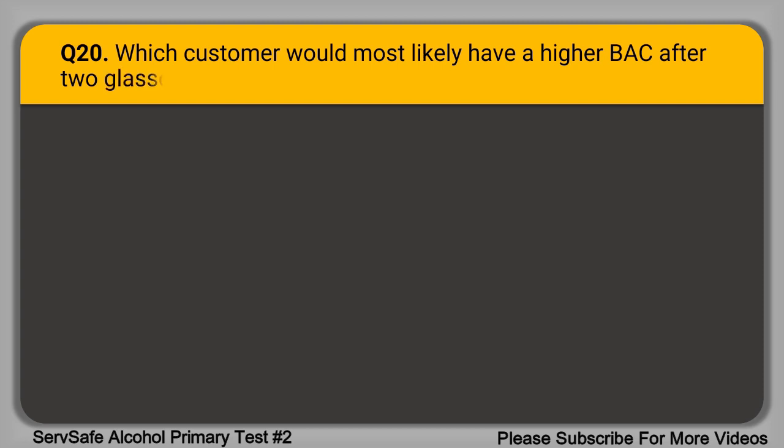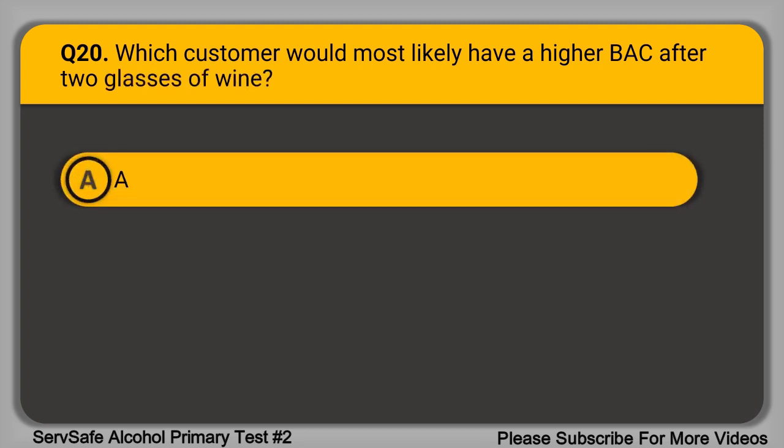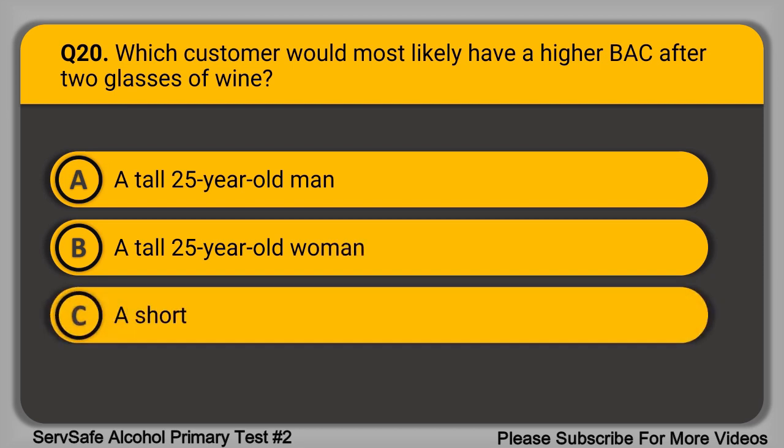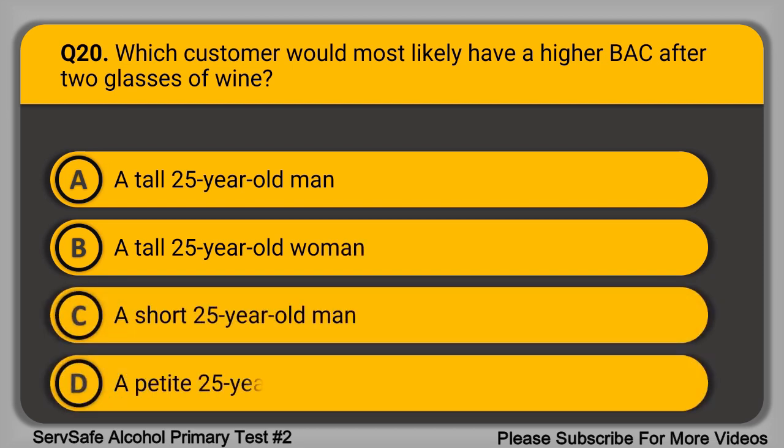Question 20. Which customer would most likely have a higher BAC after 2 glasses of wine? A. A tall 25-year-old man. B. A tall 25-year-old woman. C. A short 25-year-old man. D. A petite 25-year-old woman. And the correct answer is option D, a petite 25-year-old woman.